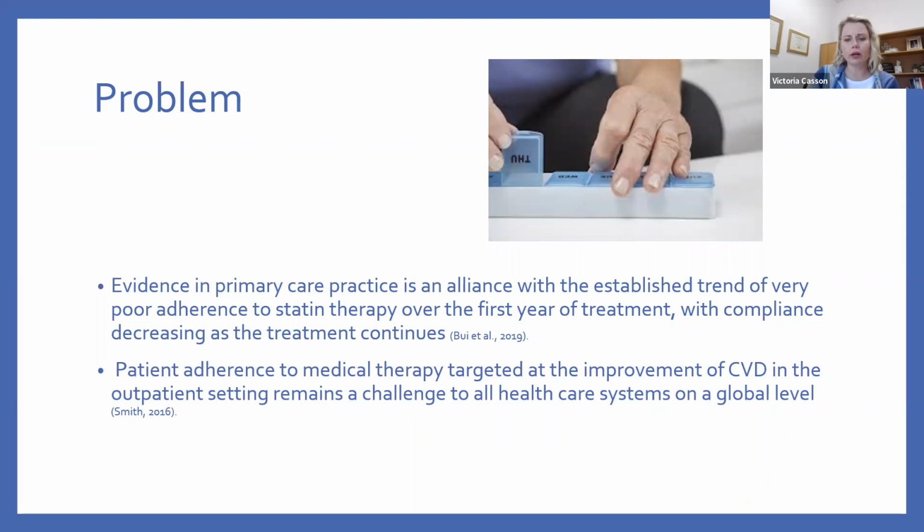So again, we know that this is a problem. Evidence in primary care practice is in alliance with the established trend of very poor adherence to statin therapy over the first year of treatment. So even within the first year of therapy, the patients are not remaining compliant to the medication. Not only that, as treatment continues, this is something that we know they have to stay on long term, a lot of the time for the rest of their life, that as they continue to be on the medication, compliance has a tendency to decrease.